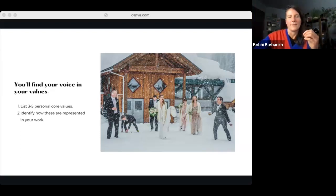So I'll use myself as an example. My core values are joy, connection, and adventure. And if you look at this photo in particular, you can see that I have all three of them in here, right? They're experiencing joy, obviously, by the looks on their faces. They're connected because they're having this experience, and they are having an adventure because it's a literal blizzard on their wedding day, right? So all three values of mine are represented in this image.